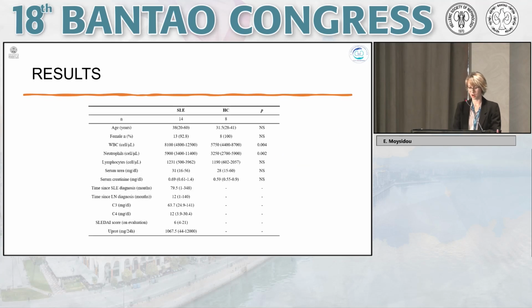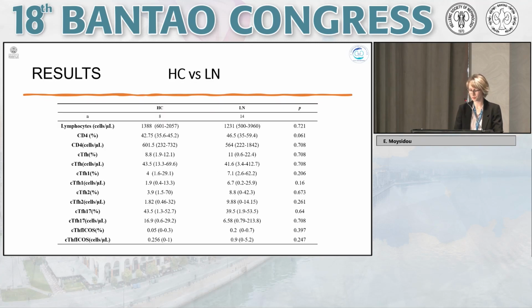And here are the characteristics of our patients. We have data and results from 14 lupus nephritis patients and 8 healthy controls. These are preliminary results. The time since lupus nephritis diagnosis was 12 months, ranging from 1 to 140, and the SLEDAI score was 6, ranging from 4 to 21. So they were patients with low and high SLEDAI scores.